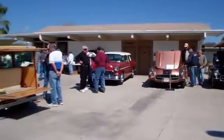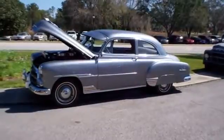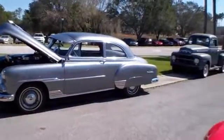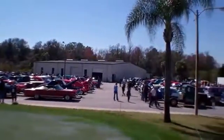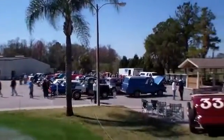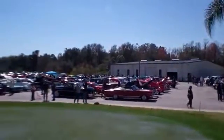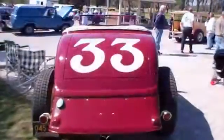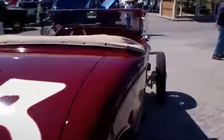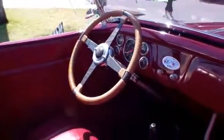When I was growing up, we don't have much control. When I was growing up, I used to walk by 57 every day. This one's for you, Dave. I like the steering wheel in this thing. It's wrapped. Here's the Brooksville boys right here.